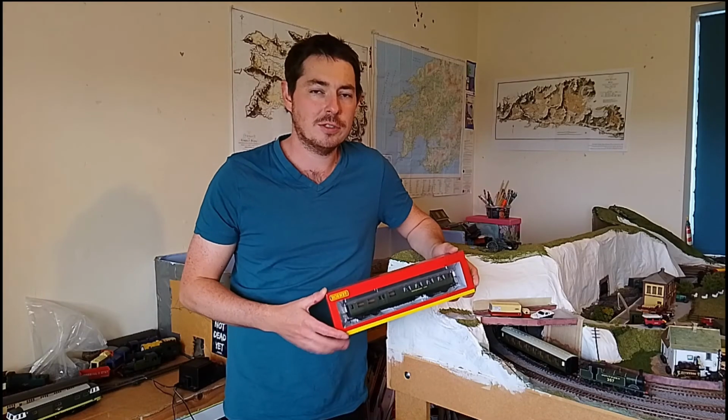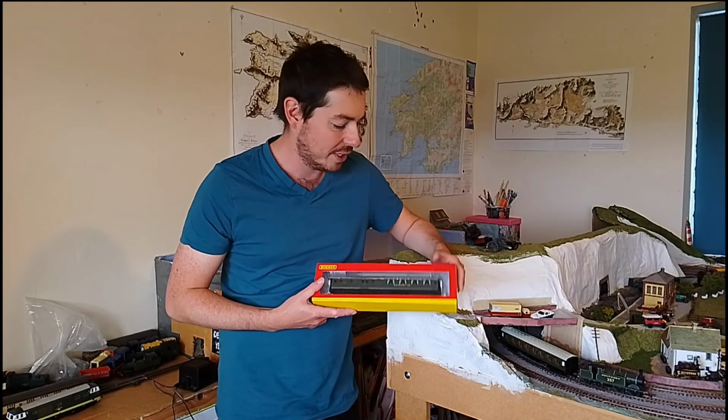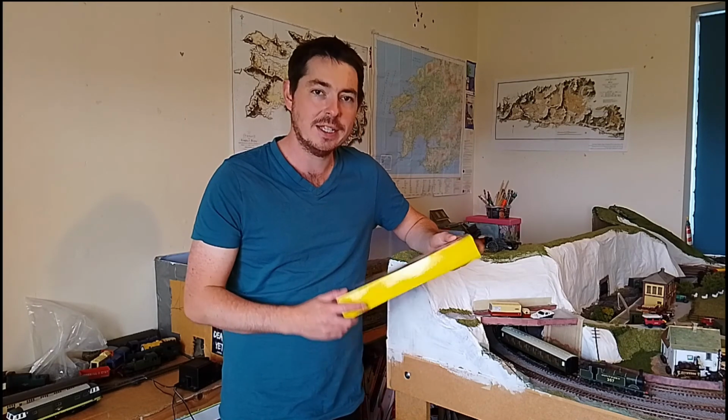So yes, welcome back to the Beaglington review. I bought this SR kitchen dining coach to go with my southern rake here. And it's the R4816 SR Maunsell Kitchen Dining First Class Coach 7865.